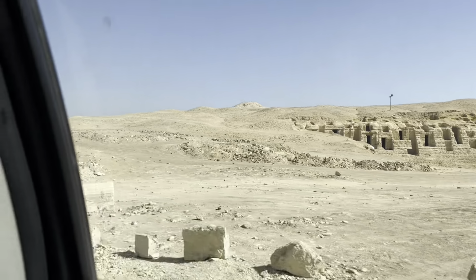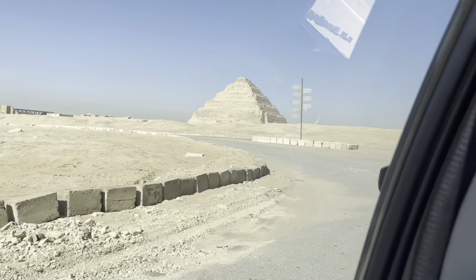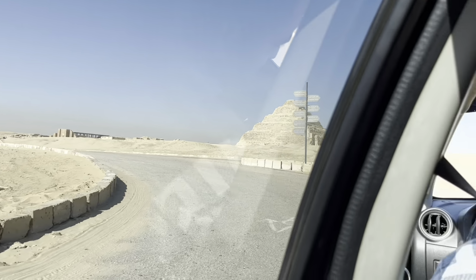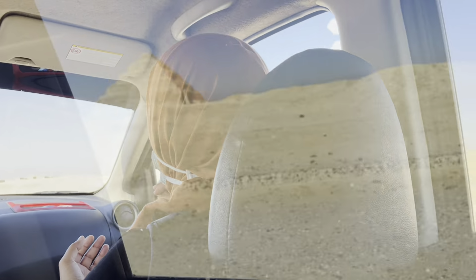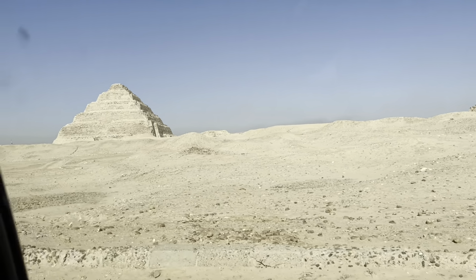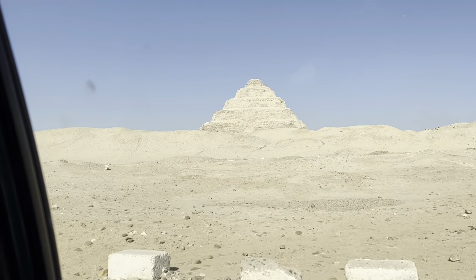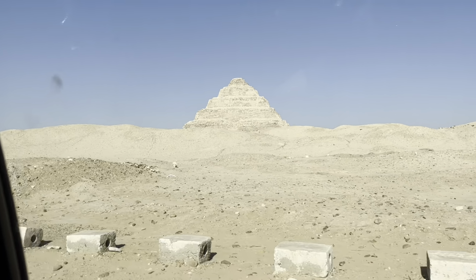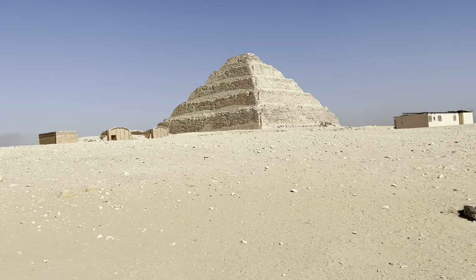So now we're heading to see the first stone building or funerary complex, because King Djoser, the owner of the step pyramid, asked for a complex. We are going to see like this. So as we drive past the entrance, the step pyramid becomes visible as we drive towards it. This is the first look of it. It's called the Pyramid of Djoser.